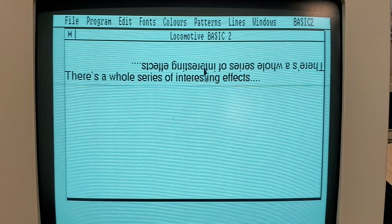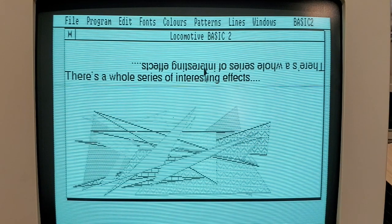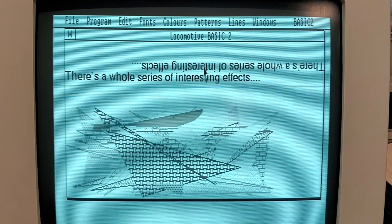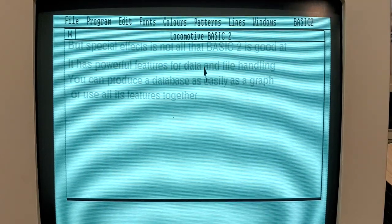There's a whole series of interesting effects. That's for our viewers in Australia. Wow. Pretty fast, too. I mean, remember, this is a 16-bit machine. But special effects is not all BASIC 2 is good at.